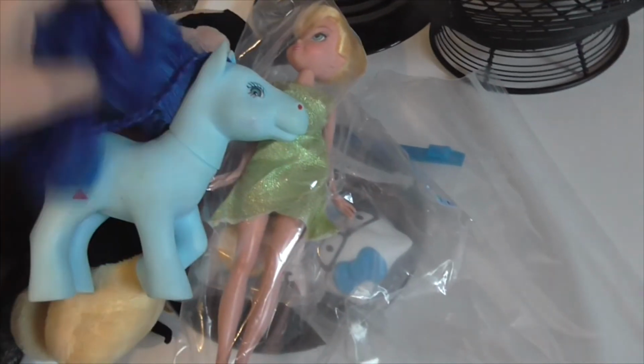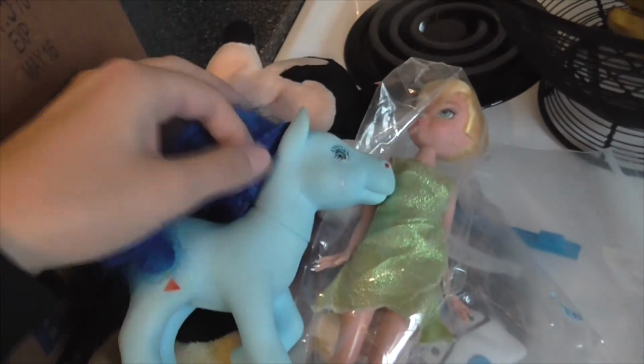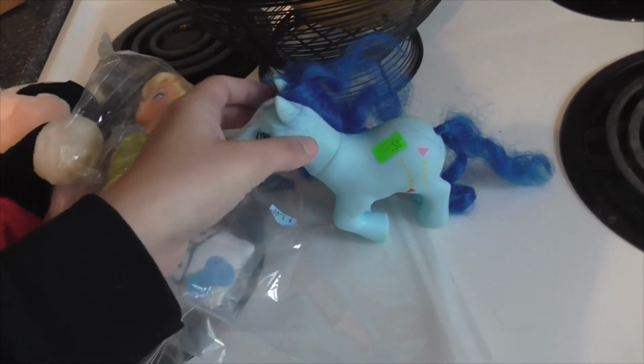I have, I believe this is a G3 pony. Her hair is really kind of a mess. She still has a braid in her hair, so I think I could comb this out, no big deal. The one thing that caught my eye, and she was 25 cents, was her eyes. She's got marbled eyes. I don't know her name, but she needs a little cleaning, not too much.